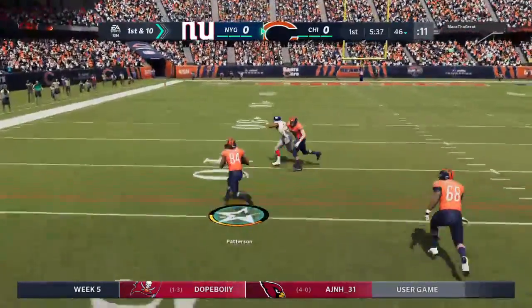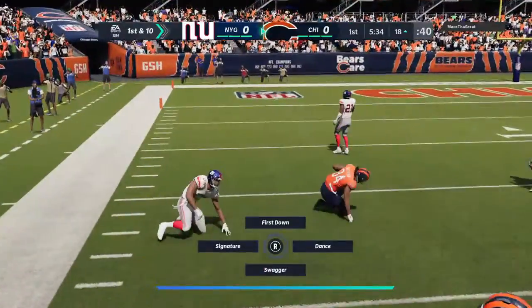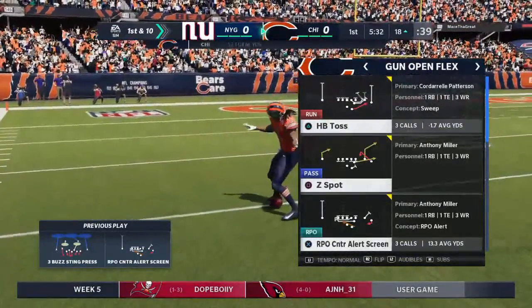Opening carry of the game for Cordero Patterson. He's got the first down and more inside the 40. And he'll finally be taken down at the 18. 36 yards on the play.